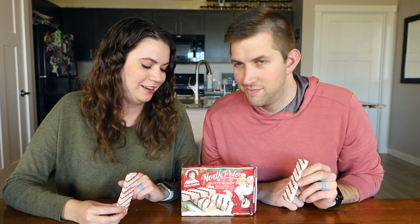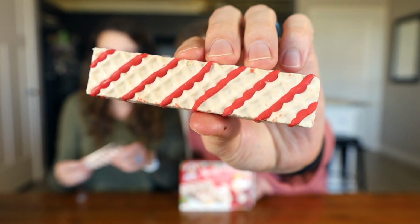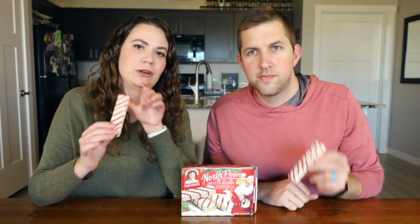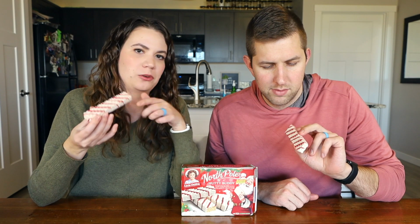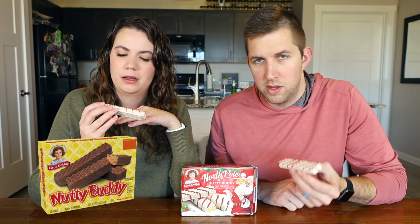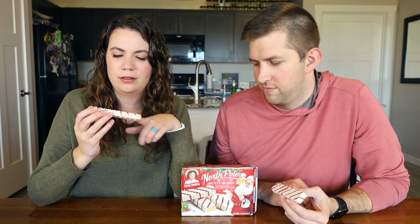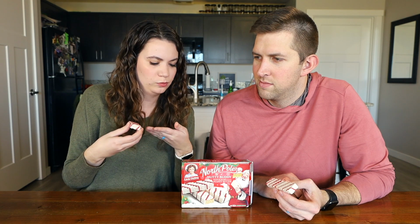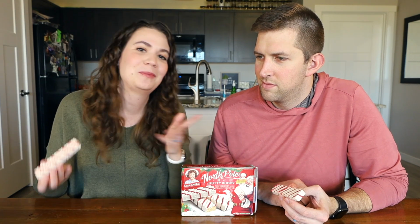Our next non-cake is the Little Debbie North Pole Nutty Buddy wafer bars with peanut butter. I'm pretty sure these are a normal thing that they have, but they normally have milk chocolate on them, I think. And I'm pretty sure the chocolate ones come in packs of 2, but these are individually wrapped. Thought that would be helpful for you to know.